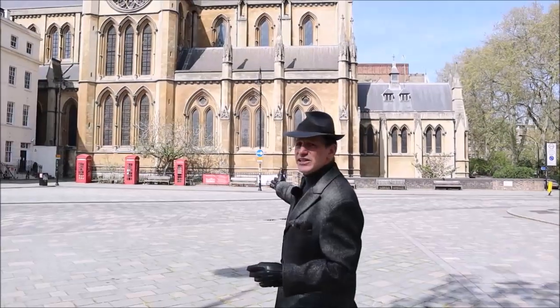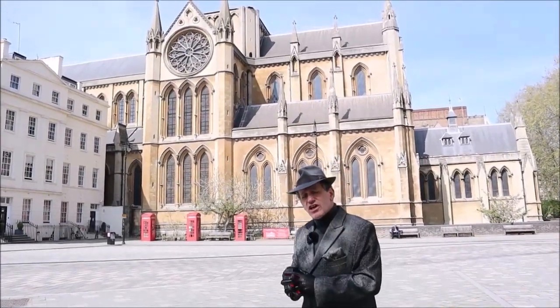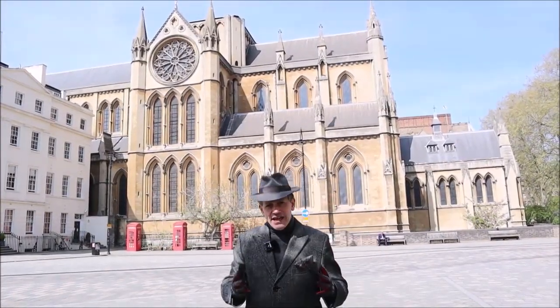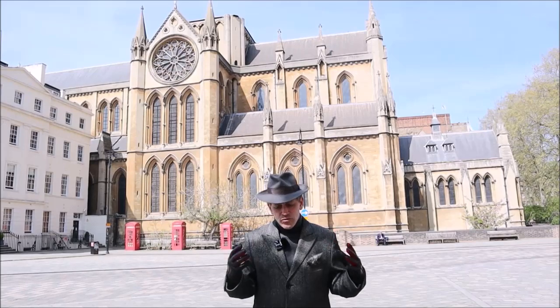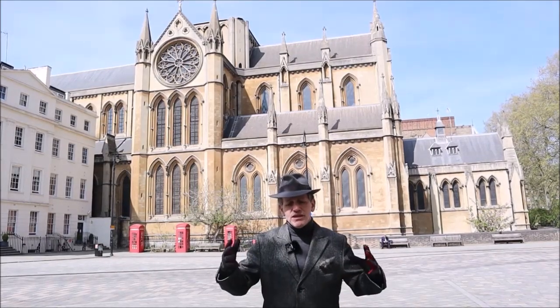Our starting place is Gordon Square, Bloomsbury. In fact, to be precise, right outside the Church of Christ the King. What I'm going to do today is approximately a 30 to 40 minute tour of Bloomsbury, taking in 10 architectural styles within that period of time. So the theme of today is architecture in Bloomsbury.